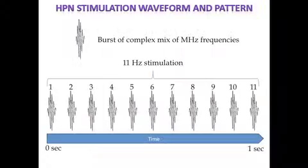So the HPN stimulation consists of a very specific waveform and pattern. It basically consists of bursts of a complex mix of megahertz frequencies, and this is just an icon for it, but basically it's an alternating current that's very, very fast, much faster than brain speed frequencies, and it's meant to be just a very quick stimulus, and it's only on for a microsecond.